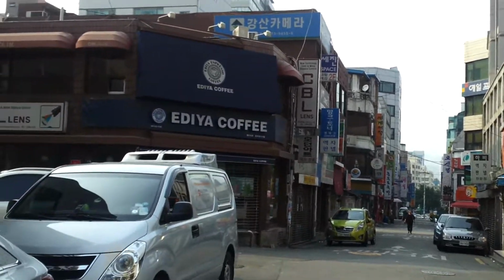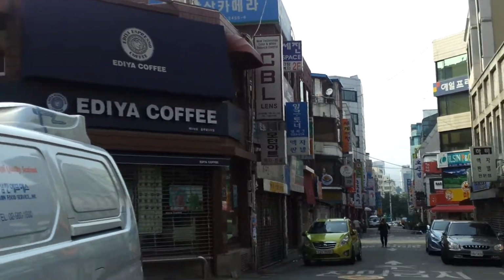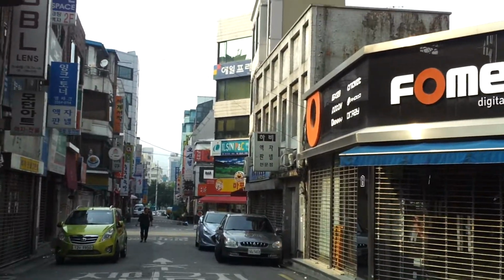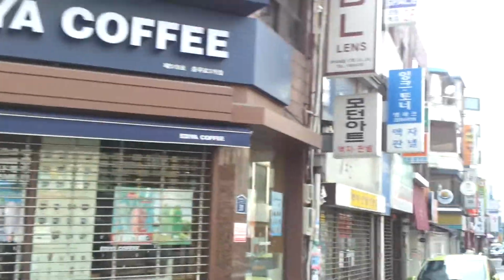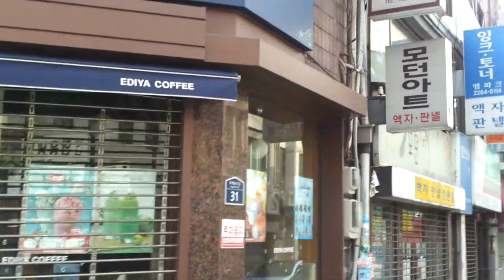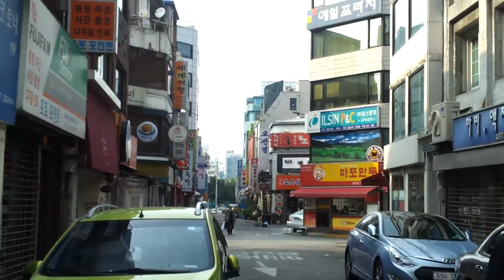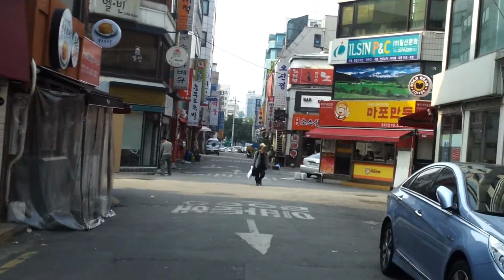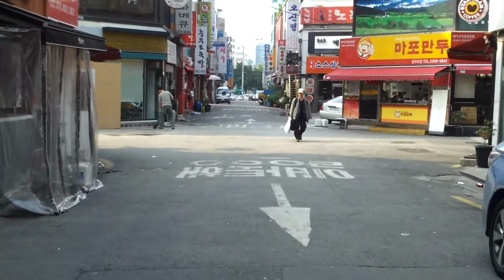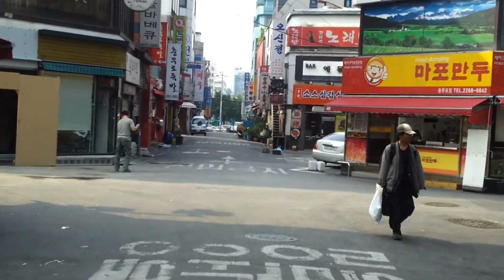So right about here, you can start to see a lot of the camera shops. There's actually camera shops all over. If you dip into a couple of these side streets here, you should be able to find pretty much anything you're looking for. Of course, being Sunday, most of them are closed today.